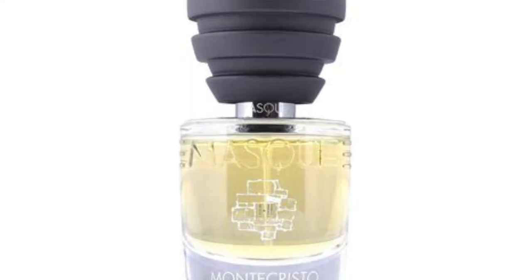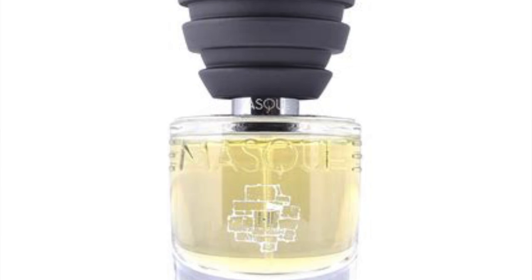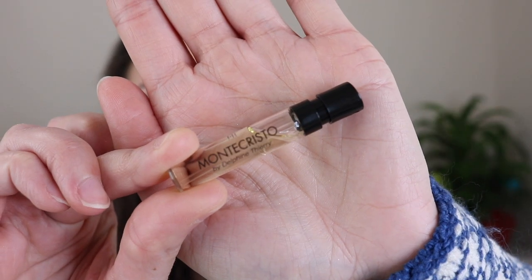Ooh, these are quite tight in there, which is a good thing. Okay, this one is called Montecristo. I love the name of this.